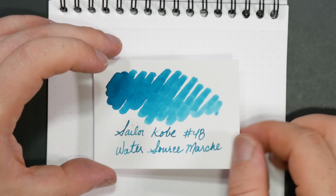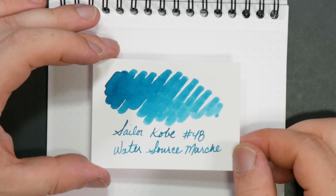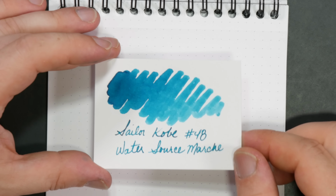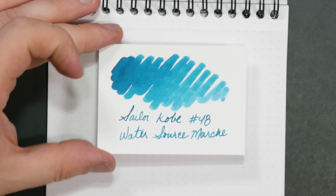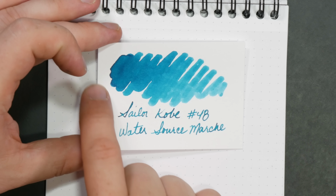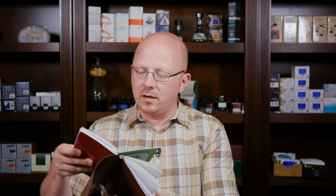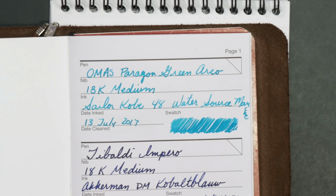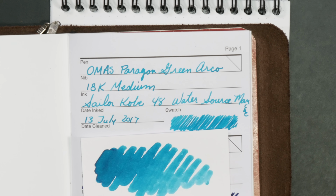And I currently have it inked with Kobe ink. This is Sailor Kobe number 48, Water Source Marsh. So really pretty ink. I like it written more than I like it swatched, but the swatching, especially right around here, you can see has a nice kind of halo of a purpley color around the edge, which I think shows up a little bit better in the writing than it does on the swatch, but you can get the sense of it there. So really pretty ink. I like it quite a bit.